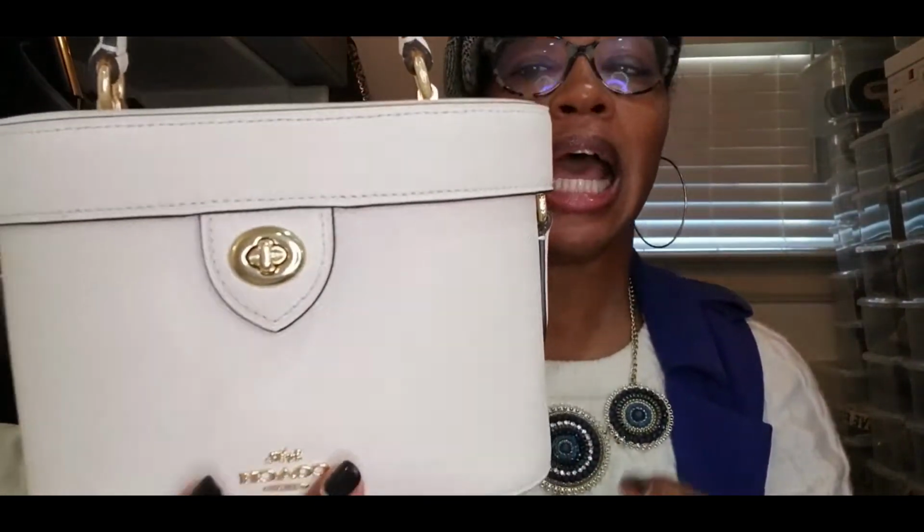Another Coach goodie. This is my Coach top handle. I bought this one during the pandemic. I will say I bought this one in 2020. Love this bag. This bag is the reason why I don't carry the other white bags so often. Because once I got this one, which is just an elevated, chicer version of the other one, and you have to go back and watch part 1 of the bag collection to know which bag I'm talking about.